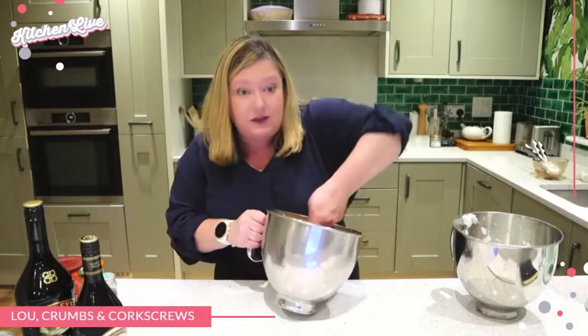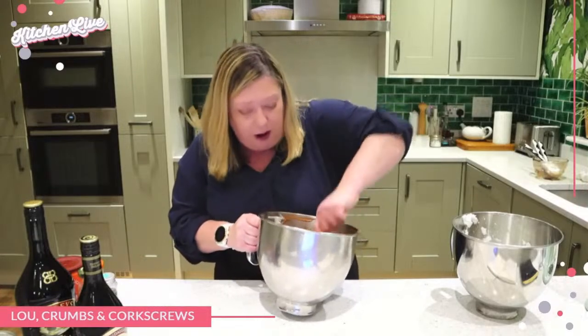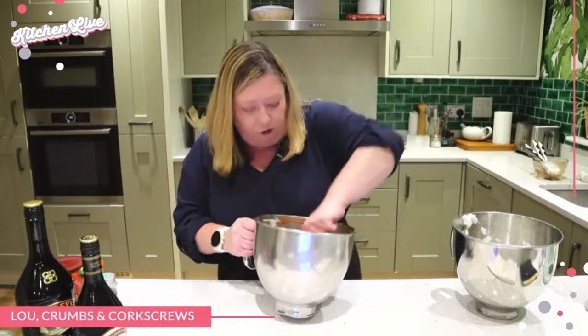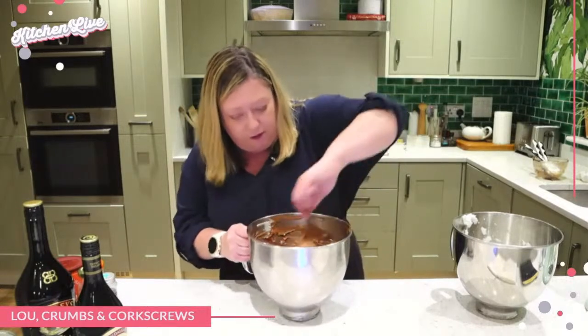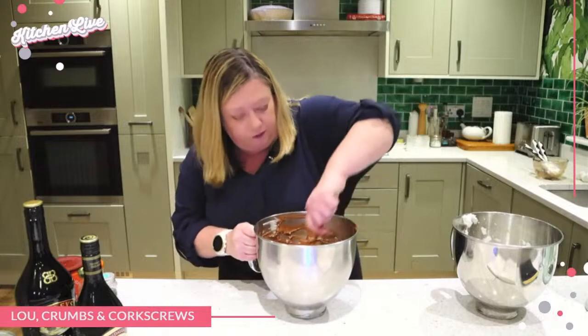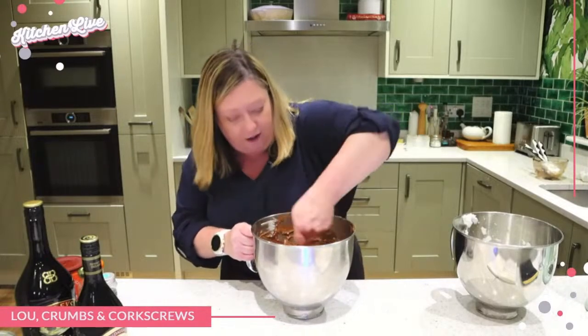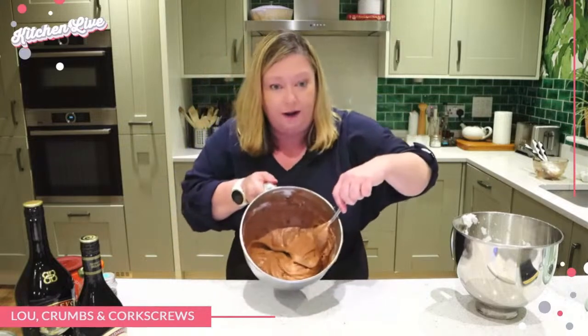Don't worry if it looks like it's deflating. Like I say, we're being brisk with this first addition because we don't want it to get grainy. We want to keep that smooth texture. Remember, figure of 8. Round, scrape the outside and bring it in. Scrape the outside and bring it in. There we go.